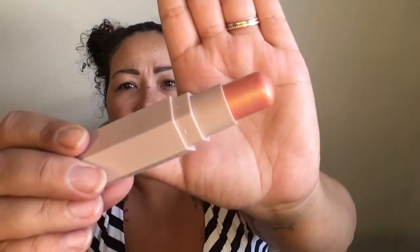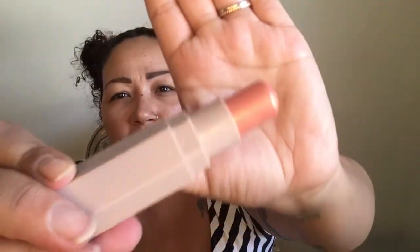Let's see how much product is in it. I mean, it's pretty thick, so that doesn't look like a lot. And I'm sure, oh wait, it went up a little tiny bit more. It's not a ton, but it's no KKW stick. Those were like little nubs, but this is a pretty thick product. And I feel like you won't need a lot, so hopefully it will last. We shall see. So I'm going to open the unicorn as well and swatch that. I think I might use this one on my eyes. The unicorn's a pretty purple. And they're pretty sheer, so I think they will be versatile.